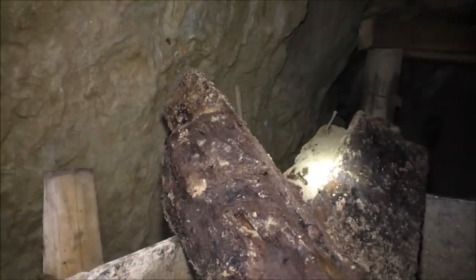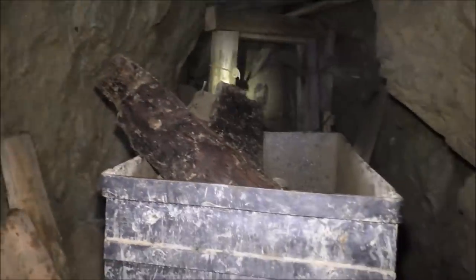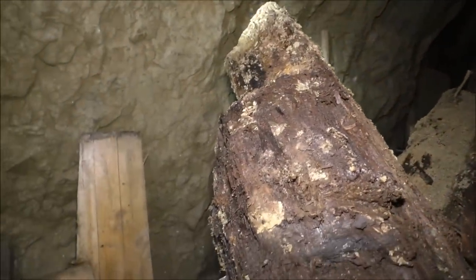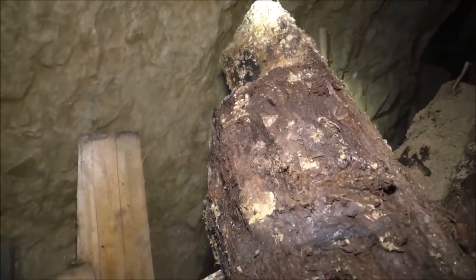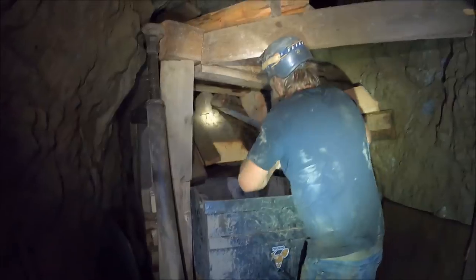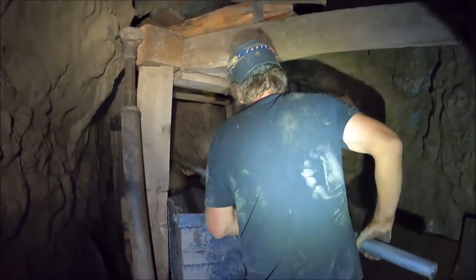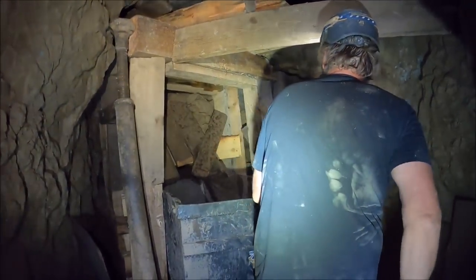Yeah, so we're getting a lot more excitement. I don't know if it's good or not, but look at all the wood we got. Some big, thick planks and notched up. Looks like part of a stall or something. I don't know, some kind of timbering or something. And stuff keeps coming down. That was a good poke.